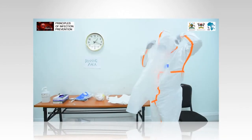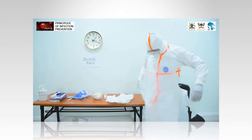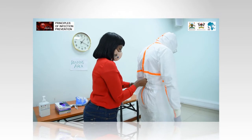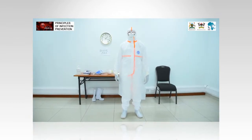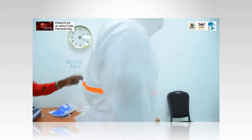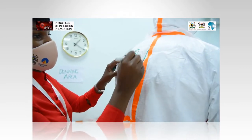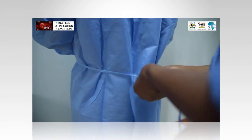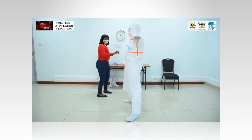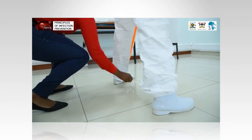If your gown is not water resistant or if you are anticipating a risk of body fluid exposure, put on an apron at this point. For coverall users, have a colleague label your front and back with your name, your role, and time of donning. All healthcare workers who have completed the donning process should be inspected before they go to do their tasks in the hot zone.